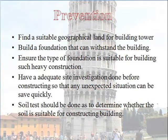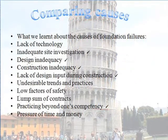Have an adequate site investigation done before constructing so that any unexpected situation can be solved quickly. Soil tests should be done to determine whether the soil is suitable for constructing buildings. The constructor should have the construction site investigation done so that when there is some unknown ground or uncertainty, it can be solved quickly, rather than building the south side of the tower higher when the tower started to tilt to the north side. It was when the third story floor was built. This is the lack of design input during the construction.